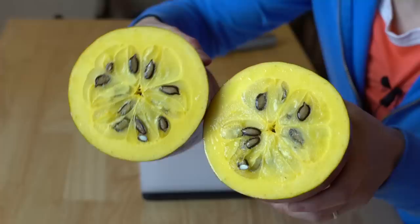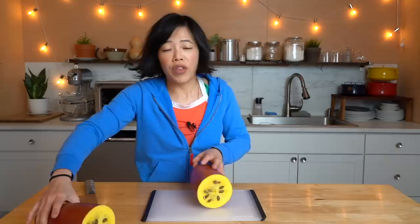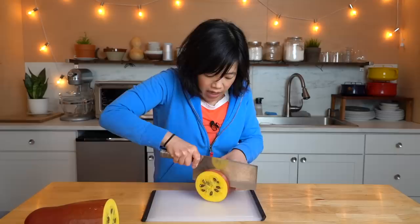And when you look inside, it does look like a cucumber. See that structure? Oh my gosh, it's very fragrant now that we've cut it open. A little less floral now. A little bit squashy. A little bit like a very sweet pumpkin. This fruit can be eaten raw and it can be cooked as well. So let's cut a slice of it.